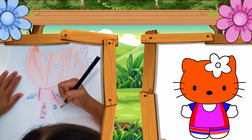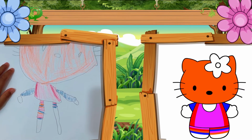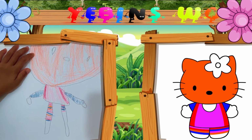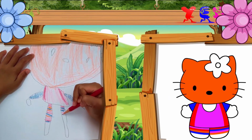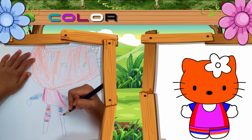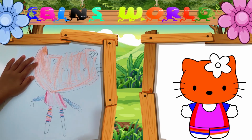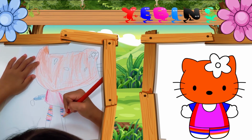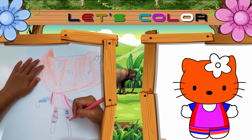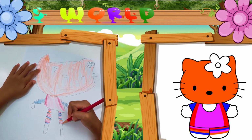Pink and blue, pink, red and blue and pink, like that. Yeah. Okay. Red. Two. Red. Orange. Orange. Rainbow pink. Almost there. Almost there.